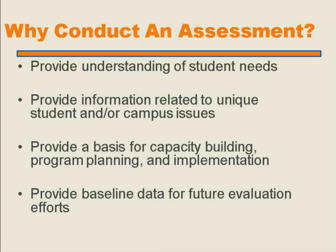The data can also provide a basis for capacity building. So where are your faculty and staff in terms of their awareness, comfort levels, and current capacity, and are you in a position to be able to address that or do anything about it? It will also assist in planning. Assessment, when done correctly, leads right back into your planning processes and your implementation processes. So hopefully it will feed right back into those systems for you.